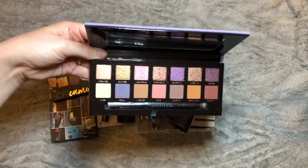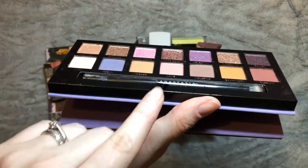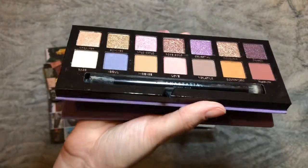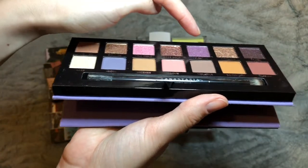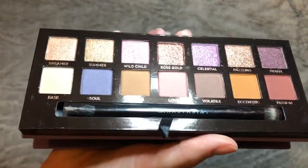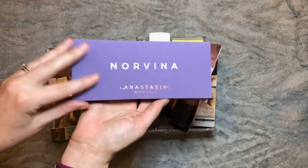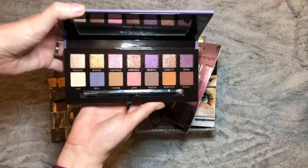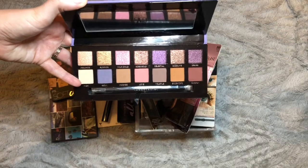I just can't wait. One thing I want to comment on though, it may just be me, but my rose gold seems to be only half full. These are sort of not quite shy across the top, but this one seems to not be completely full, which is a shame because it's probably going to be the shade that I'm going to reach for most often, I would say, along with this Dreamer shade here. But yeah, I can't wait to break into this one.